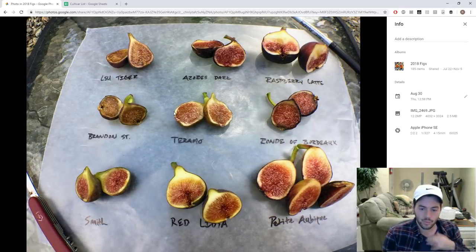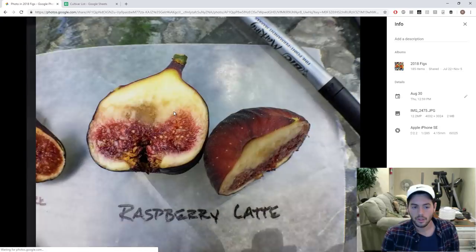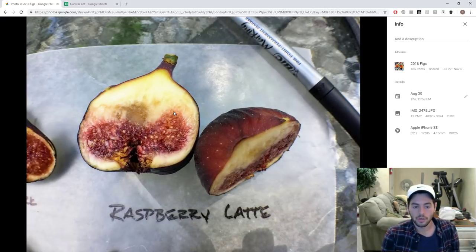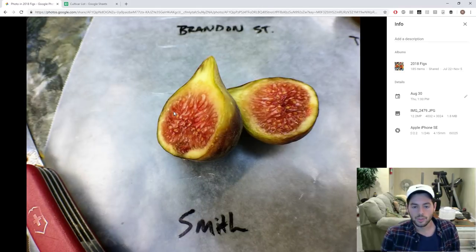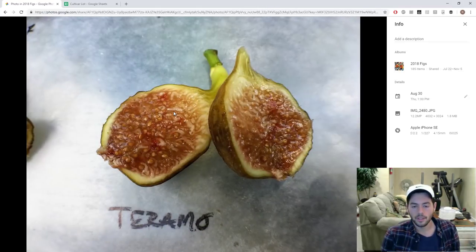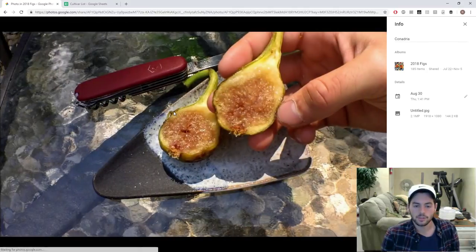Here's the insides. We did a video on this, tasting nine varieties of figs at once. My favorite of the bunch, though, on this particular plate was Smith, and then followed by Azores Dark. The rest were a notch below those two.